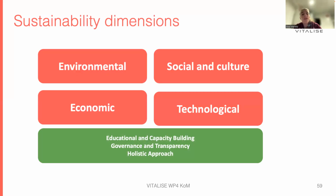And finally, we need also to assess the technological sustainability, meaning the scalability and adaptability of our technological solutions and innovations, and also the long-term support, meaning that we are assuring the continuation of these technological elements, support updates and maintenance in the life cycle of the product.